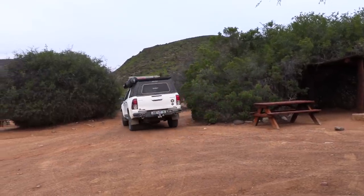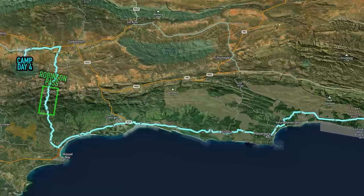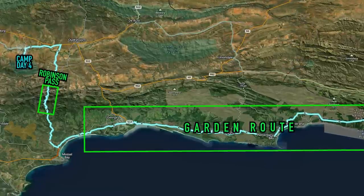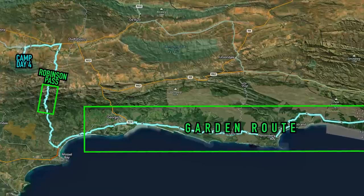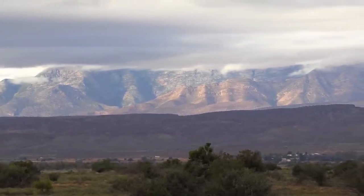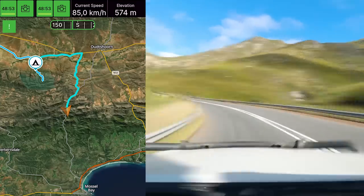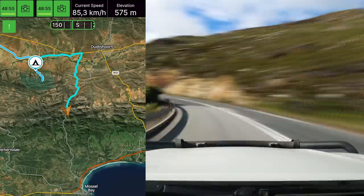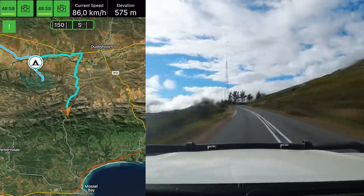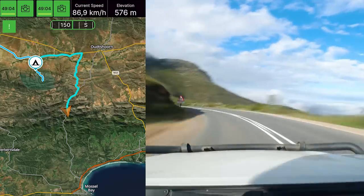Home stretch today, but no shortage of sights to see by any means, as we begin by crossing the Robinson Pass over the Outeniqua Mountains, and then proceed east along the beautiful Garden Route with all its rainforests, rivers, mountains, and beaches. The northern side of the Robinson Pass is the drier side, with most of the rain off the ocean being dropped on the southern slopes, but the moment we pop over the apex of the pass, we start to see water for pretty much the first time on this entire trip.